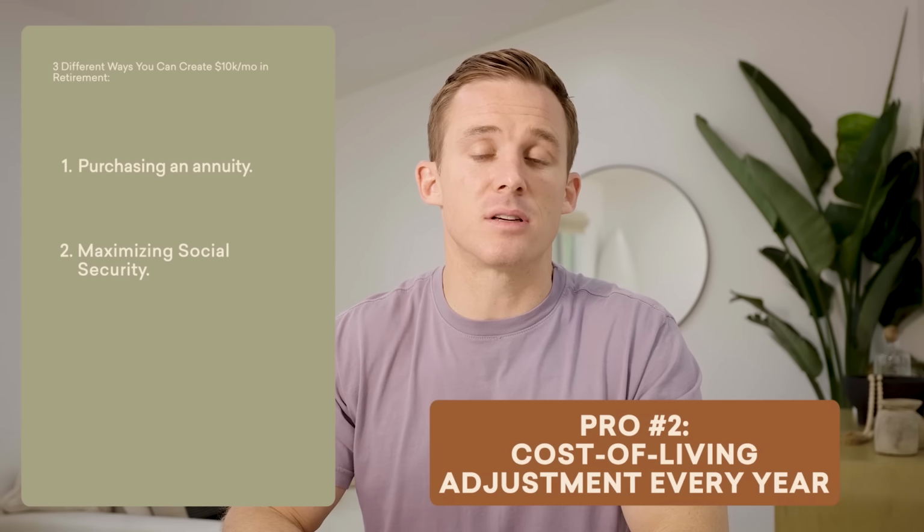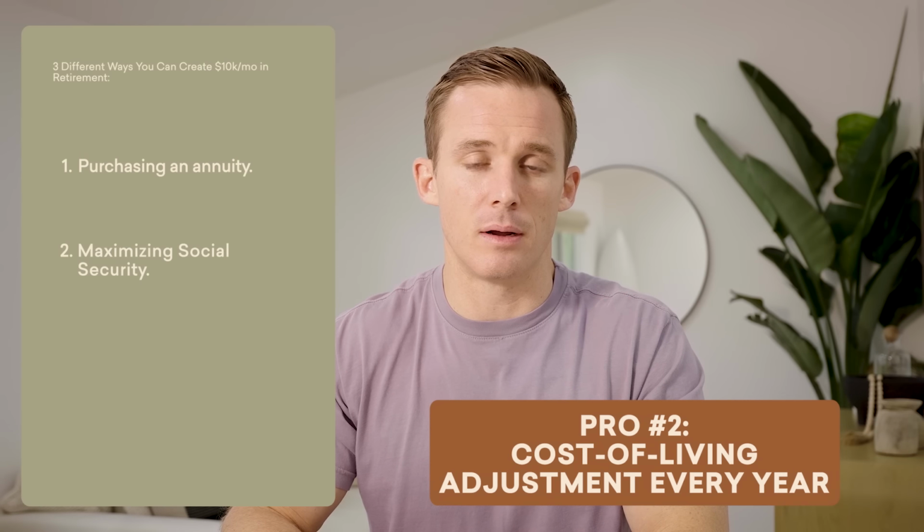Another benefit is there's a cost of living adjustment every year. So $10,000 per month, or almost $10,000 per month of income today, every year as inflation goes up, you're going to get a cost of living adjustment. So unlike the annuity, where you were locked in to a certain amount each month, Social Security is going to increase over time. So that allows you to maintain your purchasing power as the cost of everything gets higher and higher. Well, what are the cons of the strategy?